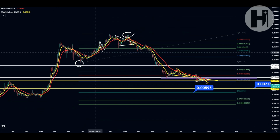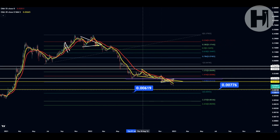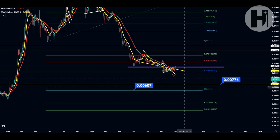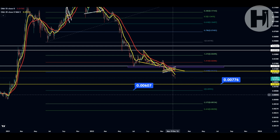So we are coming back down to retest a very major resistance level, and we're coming back down to retest it as support. Now below that you have the second Fibonacci retracement level, or the 2 Fibonacci level, which is the capitulation target. And from where we are right now to that Fibonacci level, that's still a 42% drop. And it could happen, in all honesty.